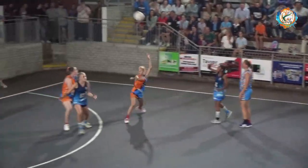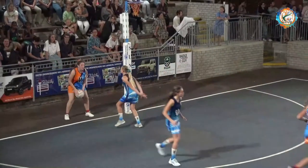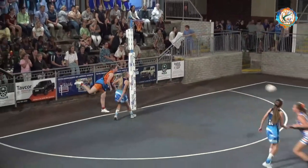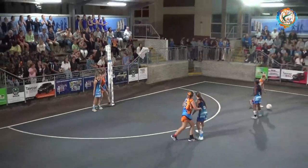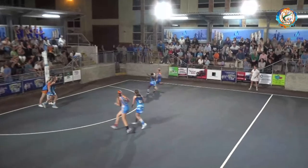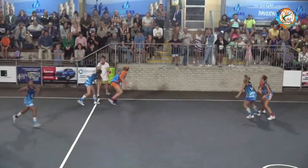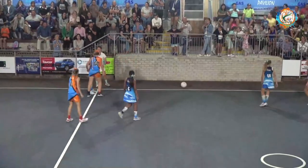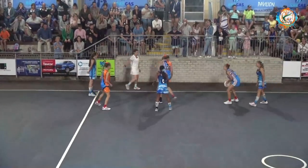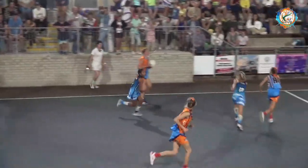Sunridge goal defense out of play. Her teammates need to help. There was an open throw into the goal attack. She wasn't able to hold the ball. Sunridge have got the throw in. The goal shooter too close. The goalkeeper gets a penalty pass. And that again was a fault from Jeffreys Bay. Sunridge get the penalty.